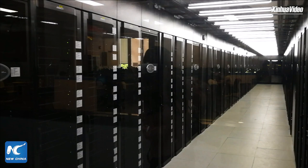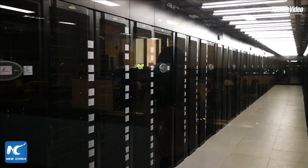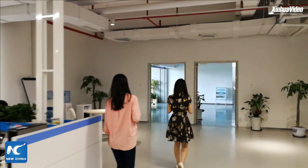Actually, we can go into the lab, but the noise is so loud. We need to make sure that the temperature won't go too high in there, so we have air conditioning running, with very loud noise.